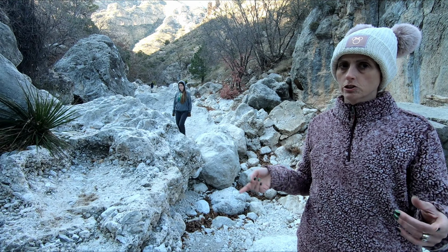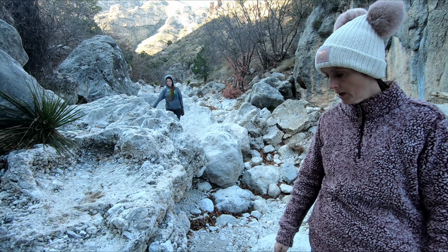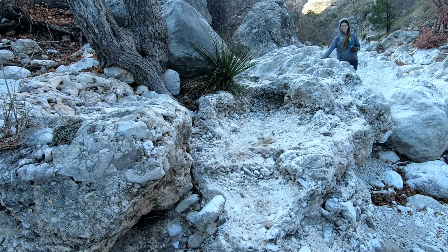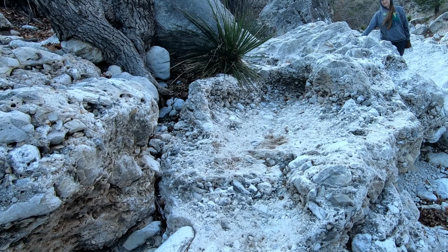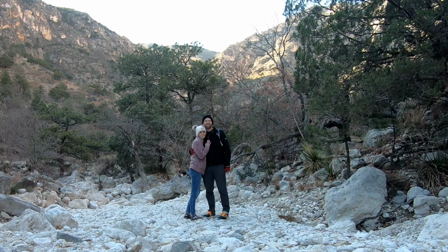3. We learned at the visitor center that this used to be a coral reef back when the ocean and the sea were here. And you can tell that it was a coral reef millions of years ago. And now we're walking on it.